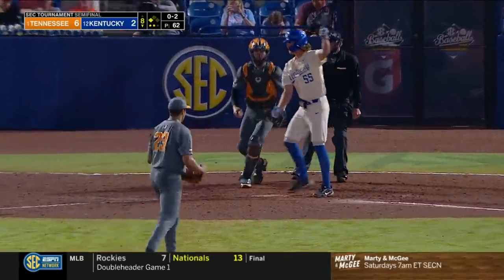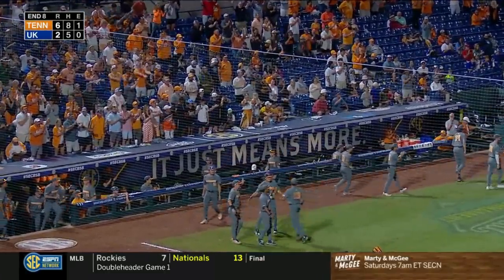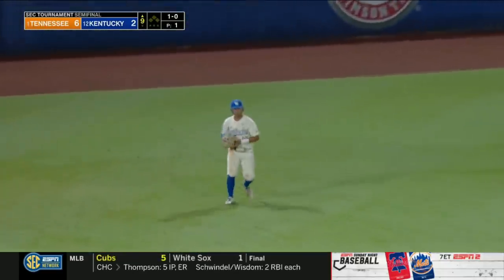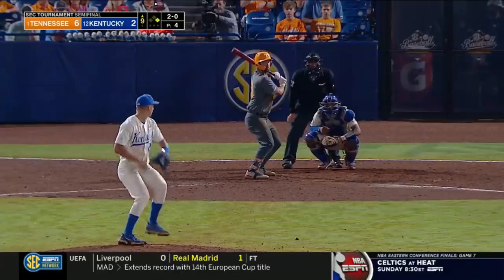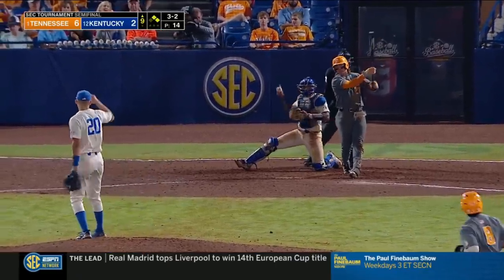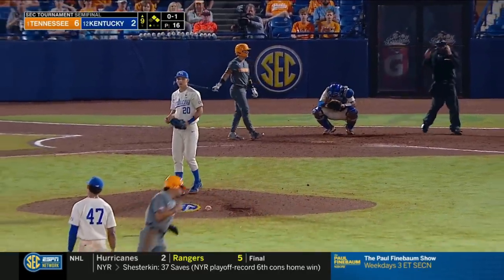Making it. And Tennessee takes a 6-2 lead in the ninth. How much do we really want to push it with him? Had a fracture in his foot. And he sends this one to left field, and that's down for a hit. Hit him. And there's a strikeout. Certainty. He balked.